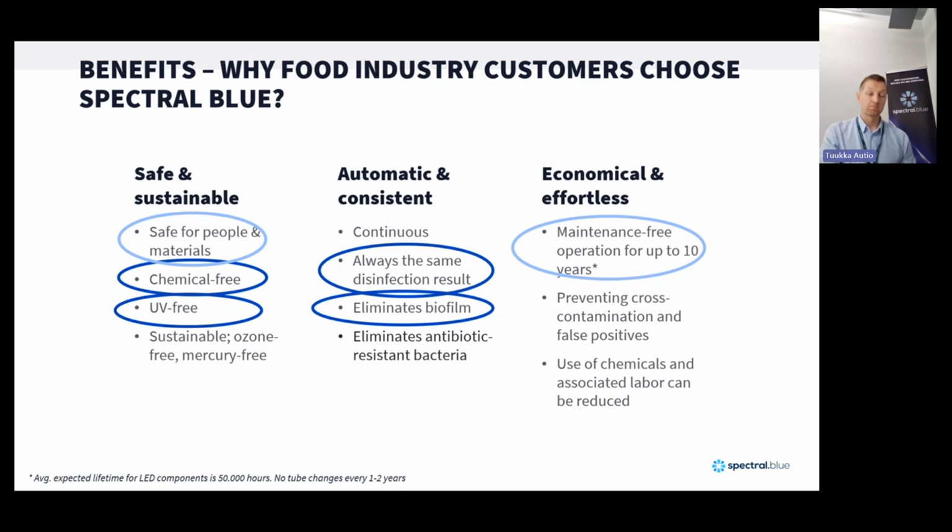It's chemical-free. So basically, you don't get any of the shortcomings of the chemicals, and you can actually substitute some of your chemical use with blue light. It's UV-free, so it doesn't burn your skin, it doesn't burn your eyes, it doesn't generate ozone.